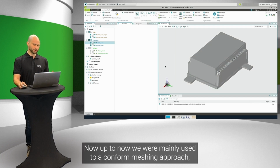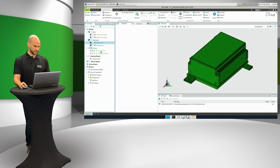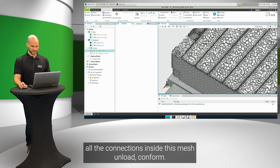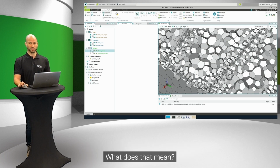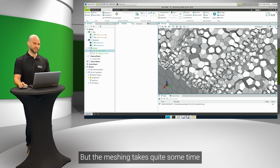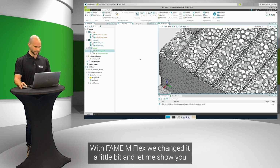Now, up to now, we were mainly used to a conform meshing approach, which means that if we cut into the mesh, for example, we will see that all the connections inside this mesh are node conformal. What does that mean? Numerically it's a very precise way to approach these things, but the meshing takes quite some time because everything needs to be meshed in one process, more or less.